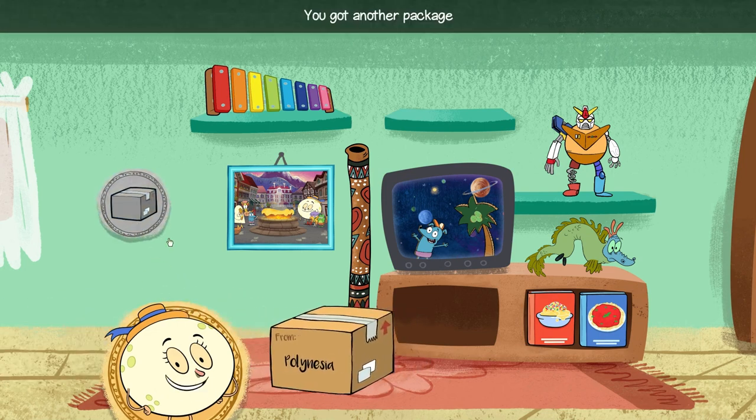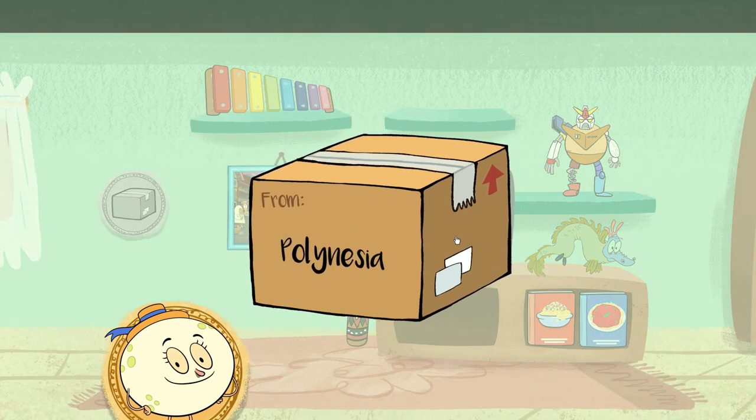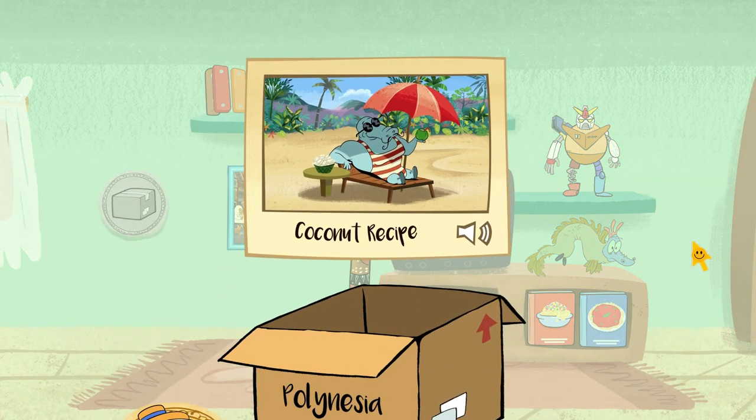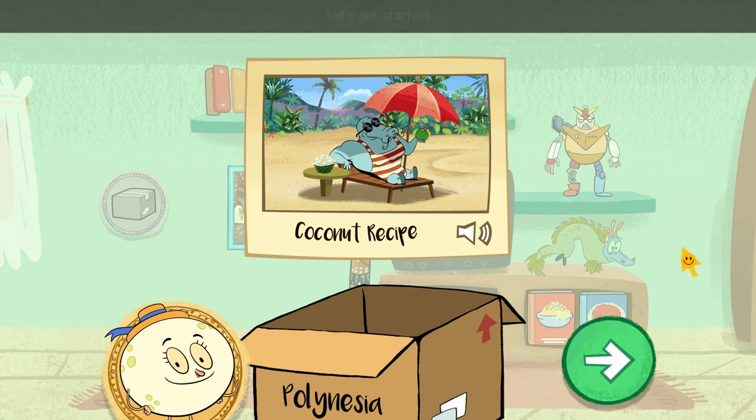You got another package! A new package from Polynesia. Amazing! It's a coconut recipe. The coconut is one of the favorite foods of Samoa, which is part of the beautiful islands of Polynesia in the Pacific Ocean. Let's get started.